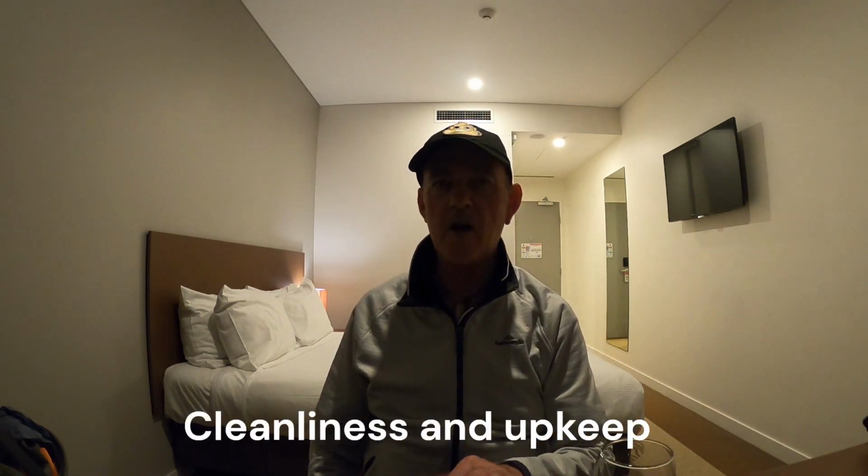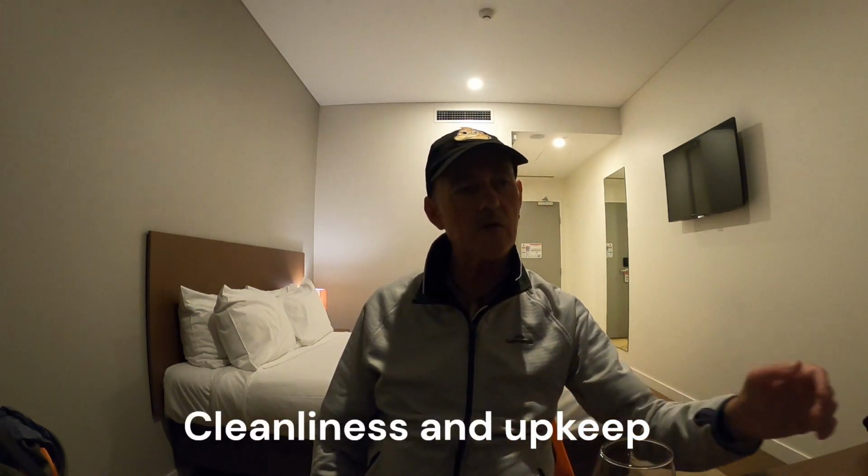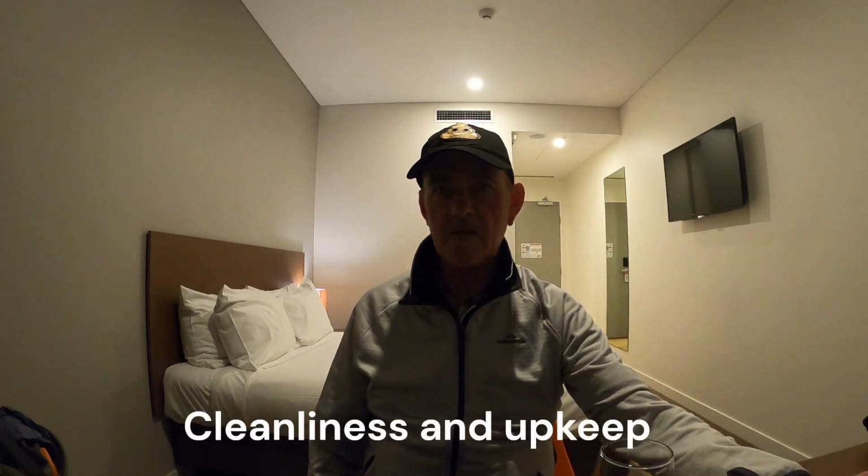Well, I first stayed in this hotel in January 2021, and it's now June 2023, and it's really consistent. The quality is good, the cleanliness is excellent, the upkeep of the rooms is brilliant. There's virtually nothing you can actually see in terms of upkeep faults. So for cleanliness and upkeep, I'll give it 4 stars.